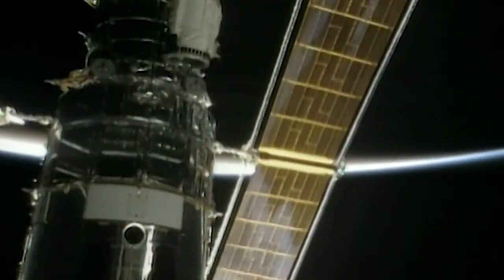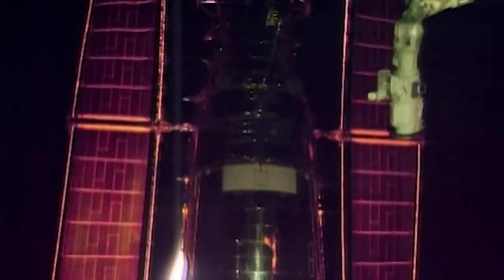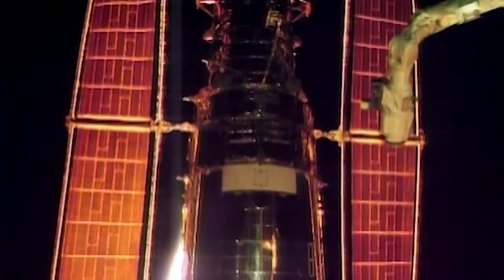Ignition and liftoff. Discovery now on its way to service NASA's Hubble Space Telescope. Complete aboard Discovery. The vehicle's now in a heads-down position on course for a 28.5-degree, 309 nautical mile orbit. Good morning, Discovery. It's the day to go grab yourself a telescope. Hey, good morning, Chris. We're ready to do that.